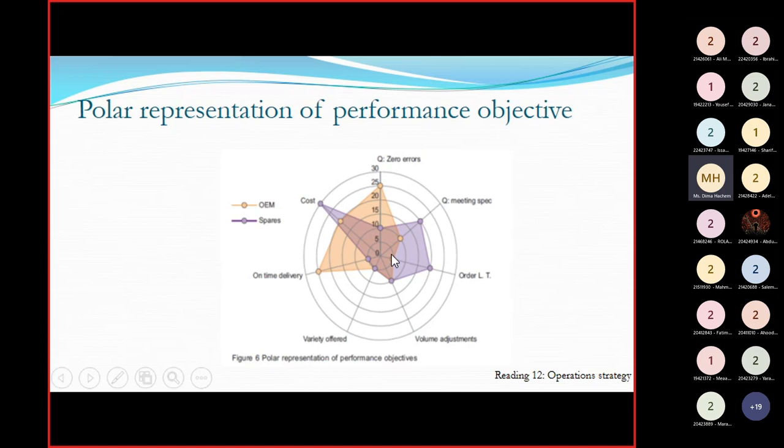Let me go back and explain to you these two businesses so you understand the idea. These two businesses are the OEM and the spare. If you go back to the book you will have all the explanation. Here we only have the graph. Let's say I'm driving the car in the middle of the road, and suddenly I get a flat tire. I have to change my tire.